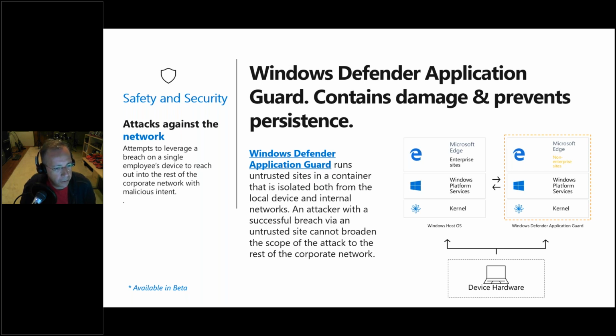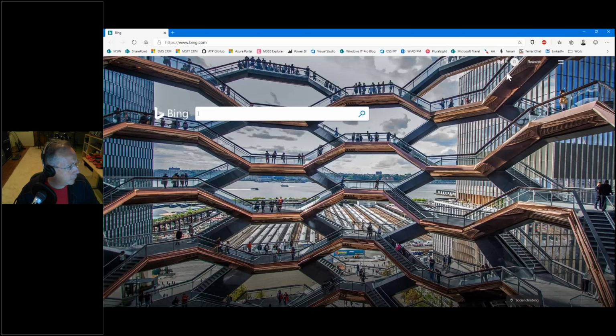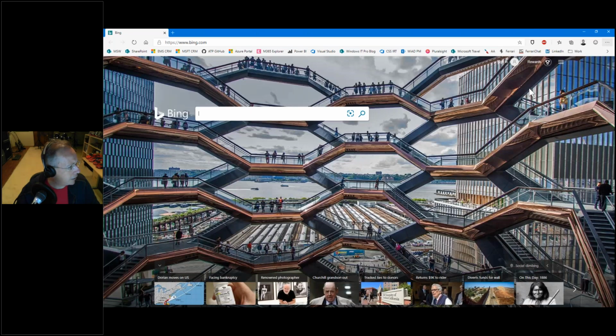So Application Guard, if you're not familiar, is the ability to contain the browser inside of a container. In fact, I'll launch it and show off the experience. So let me drag a browser window over. This is the current version of Edge, and I can just say, give me a new Application Guard window, and get that to launch, hopefully relatively soon.